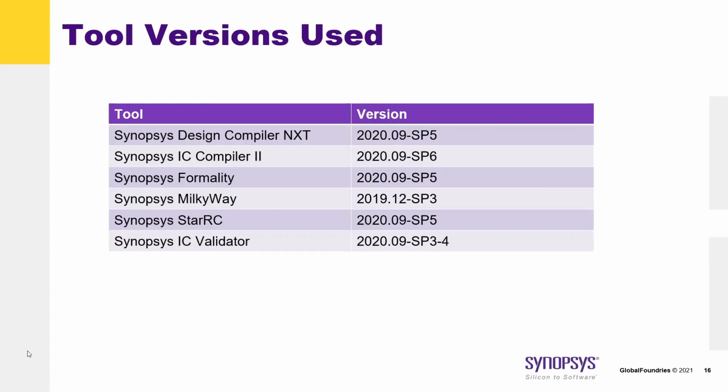Next, I'd like to show you the tool versions that we used for the implementation. For Design Compiler NXT, we used 2020-09 SP5. IC Compiler, we used 2020-09 SP6. For Malady, we used 2020-09 SP5. Synopsys Milky Way, we used 2019.12 SP3. For StarRC, we used 2020-09 SP5. And for RC Validator, we use 2020-09 SP3-4. We will now move on to the demo part of the webinar.